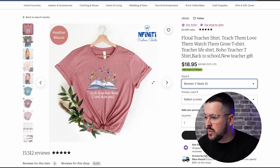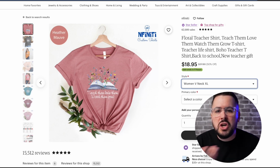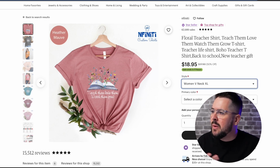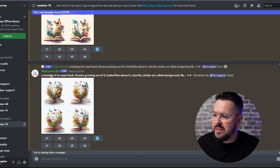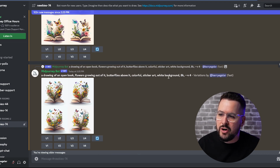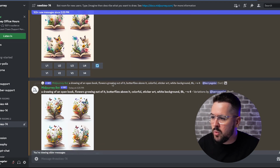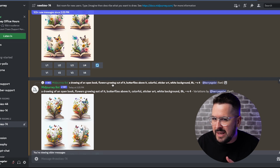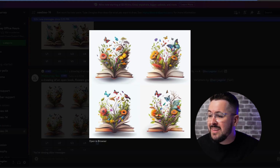I found this t-shirt which looks to be pretty popular, and it's this book with some butterflies and flowers coming out of it. So I thought, could I recreate this with AI? I went over to Midjourney into the Discord bot here, and I typed this in: a drawing of an open book, flowers growing out of it, butterflies above it, colorful sticker art, white background, 8K, and then using V4 of their AI technology. And this is what I was able to get. Now I worked with it a little bit, and I think I could go a step further to get this even closer to what I'm looking for, but I think this is pretty phenomenal.